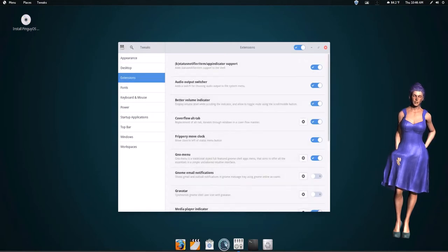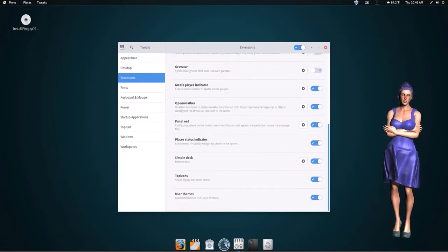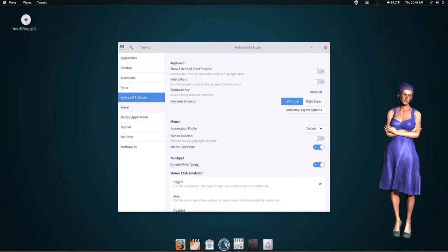Pinguy OS is a Linux distribution that is built on the Ubuntu framework. It was created by Anthony Norman and Anthony is still the lead developer of the project today.